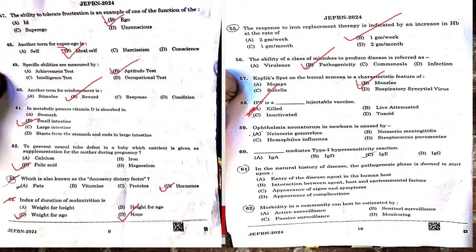Ophthalmia neonatorum in baby is caused by Neisseria gonorrhoeae. Option A. Type 1 hypersensitivity reaction. এটা option C, IgE. In the natural history of disease, the pathogenesis phase is deemed to start upon এটা হলো first option A, entry of disease agent in the human host. Morbidity in a community can be best estimated by option B, sentinel surveillance.